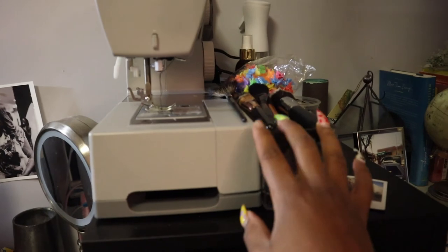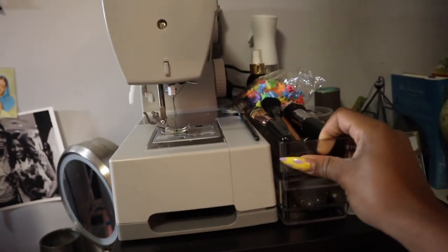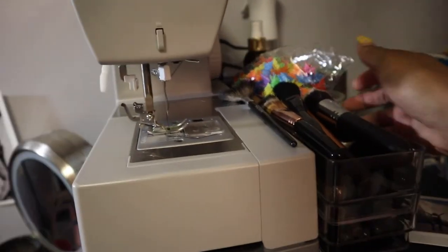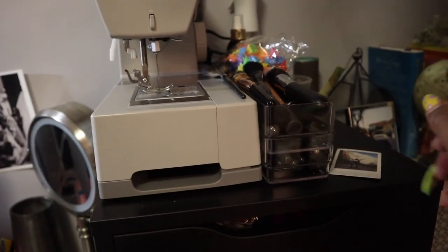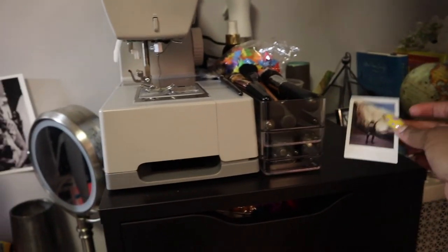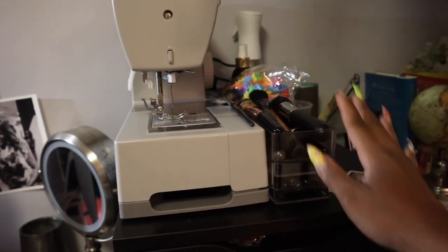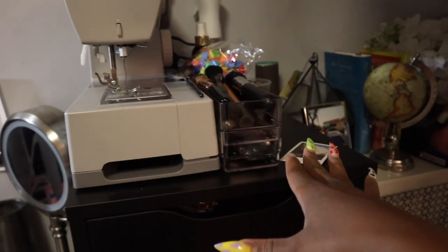I have some makeup brushes. These are gonna go in one of these drawers once I get the rest of my acrylic organizers this week, because this one ended up being too long for the drawer, so that's the problem. I have this cute little Polaroid that I'm gonna add to the door frame of my mirror. And then I have some other miscellaneous stuff here, but the objective is to have all of this clear, but this is what it's looking like right now.